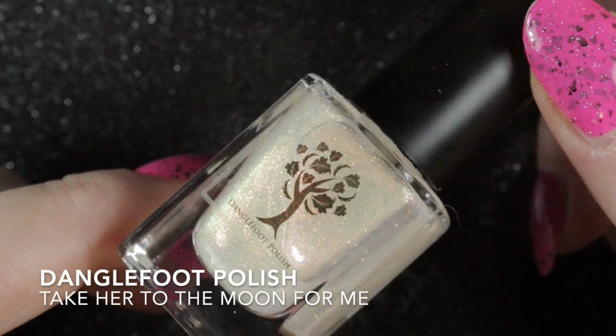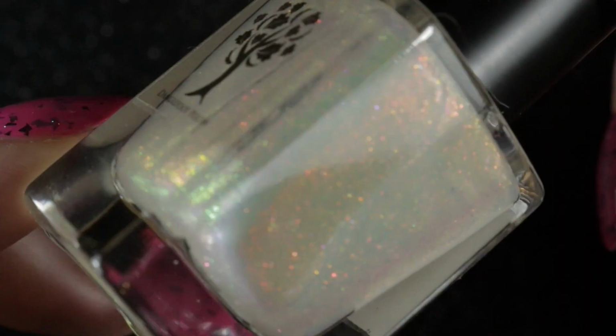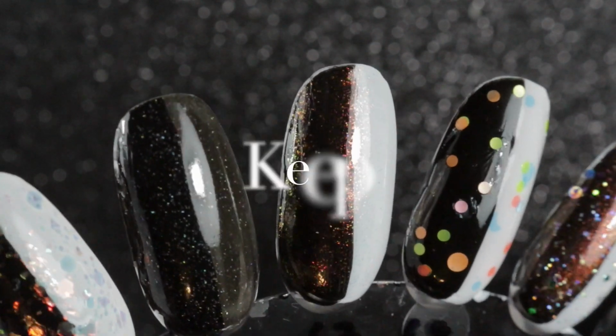Then we have DANGLEFOOT's Take Her to the Moon for Me. This was a Destash purchase, just very, very pretty, and I love DANGLEFOOT polishes, so I will be keeping this one too.